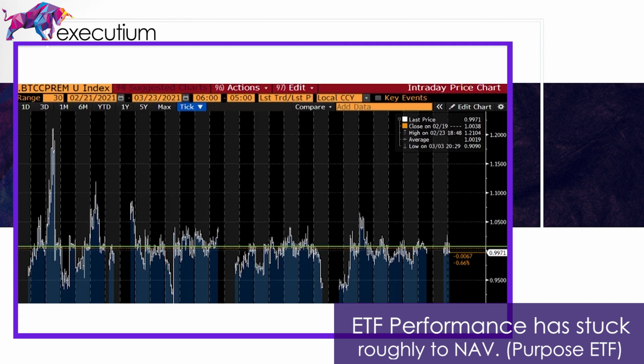When you look at something as well traded as the Spiders, for example, you would not even see these kinds of large spreads in prices. You would almost see a straight horizontal line. So you can see here, relatively, that the ETF does its job and is able to keep its price very close to the net asset value.